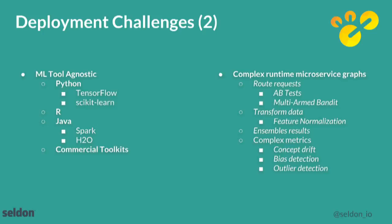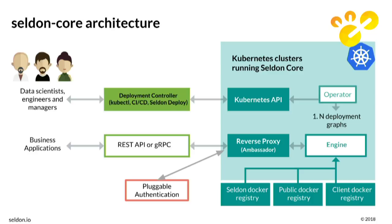So this is the top high-level view of the architecture. Obviously you've got your Kubernetes cluster, and you use the standard Kubernetes API, so that helps your DevOps because they don't have to change the practices they use. They can use the standard kubectl commands, or they can use other techniques they're using, like Helm or Ksonnet, to push their machine learning deployments out there. So we have an operator that listens to a new resource type that's describing your runtime graph.